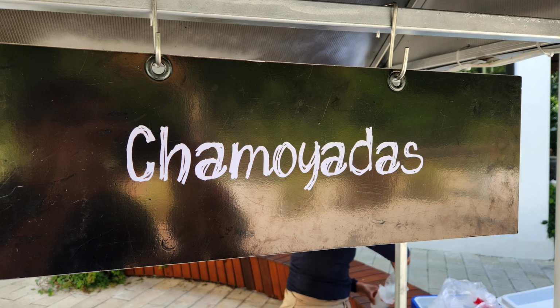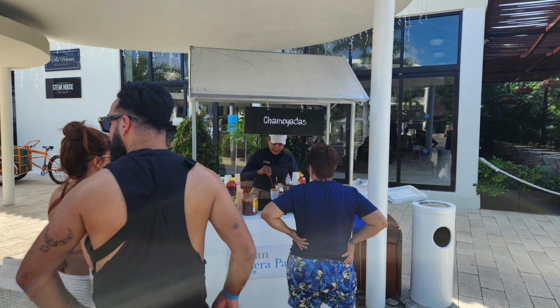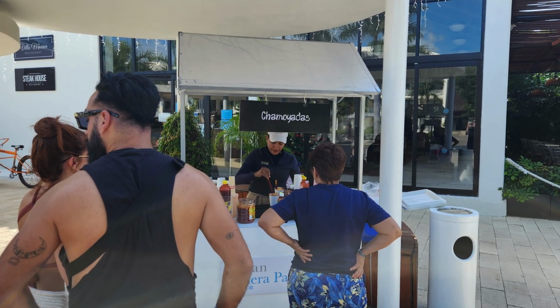Okay, here's something unique. This isn't advertised or posted anywhere. During my visit on Wednesday, and only on Wednesday, during the day, there was a cart set up in front of Margarita and the Steakhouse restaurant. The cart was serving Chamoyadas. Before that day, I had never even heard of a Chamoyada, so this was my first experience trying one.